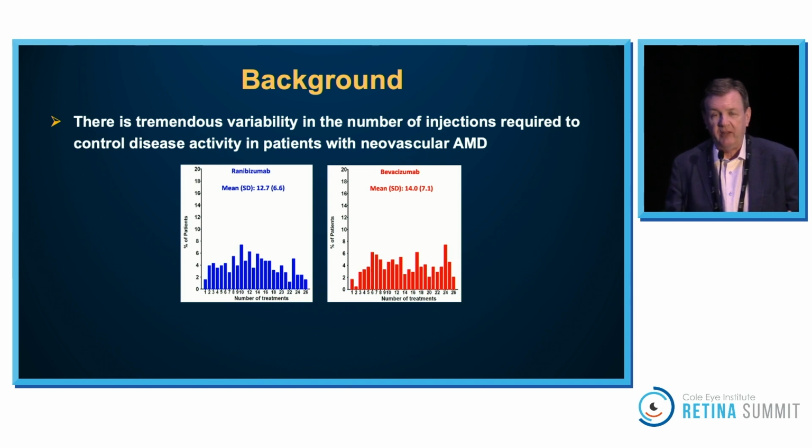There's tremendous variability in the number of injections, and several of the speakers have already addressed this. To me, this is one of the more interesting slides that came out of CATT. This is a plot of the number of injections over time for both ranibizumab and bevacizumab. I think all of us going into this assumed this would be a bell-shaped curve. It's not. It's flat. The number of people who need 24, 25, or 26 injections over a 2-year period is identical to the number of people who need 1, 2, or 3.